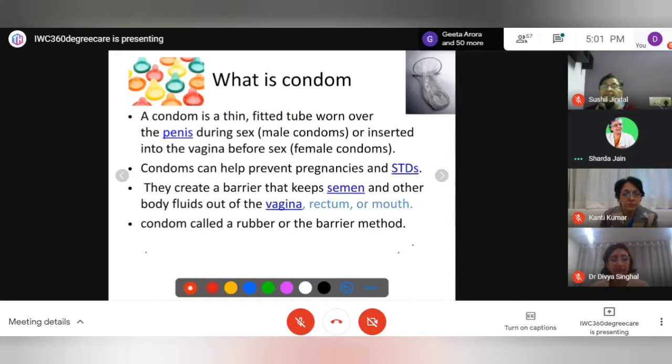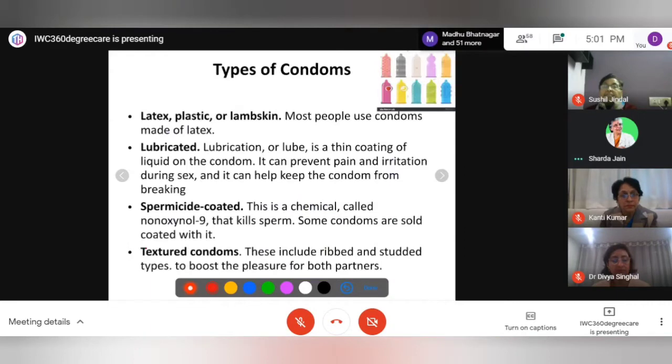So a condom can help prevent pregnancies as well as STDs. They create a barrier that keeps semen and other body fluid out of the vagina, rectum or the mouth. If we talk about anal sex or oral sex, the condom is called a rubber or barrier method.